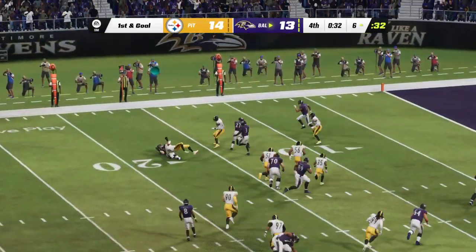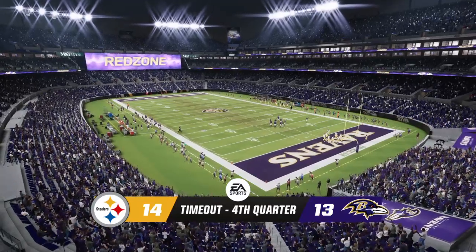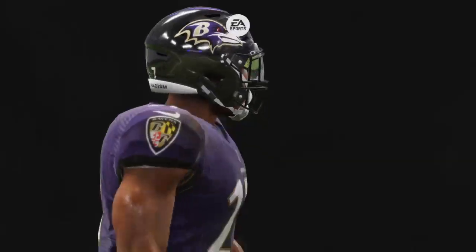I'm not surprised right here. They got 3 timeouts left. The clock's running down, and they aren't using them. Those timeouts do you no good at home. Use them now.